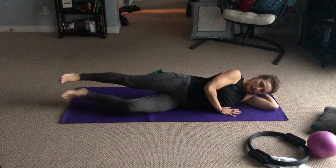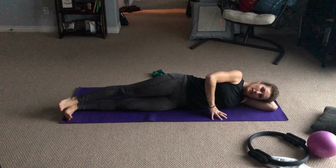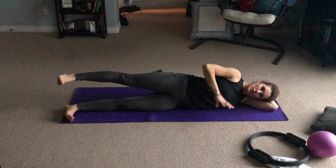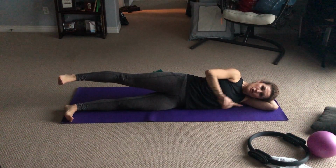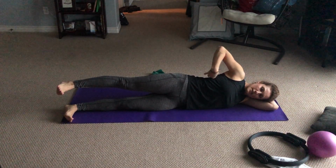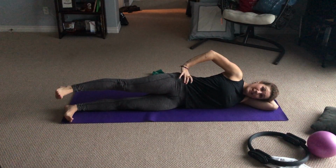You're gonna move that out of the way. You're gonna continue to stay nice and long. Top leg is gonna come up just to hip height, and we're just gonna do double leg kicks, going 2 times forward and 2 times backwards. However, we're really gonna pay attention to this whole spinal column staying long.